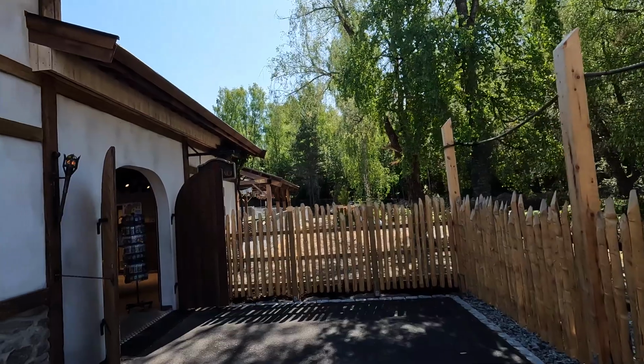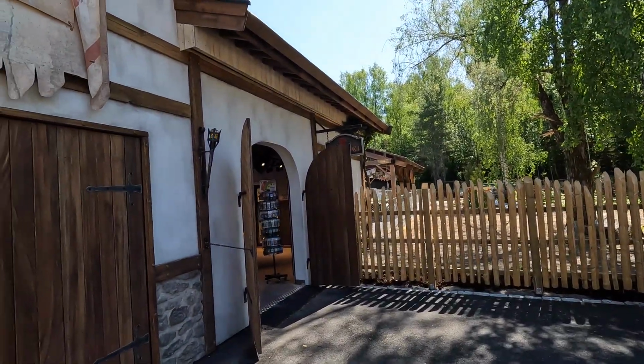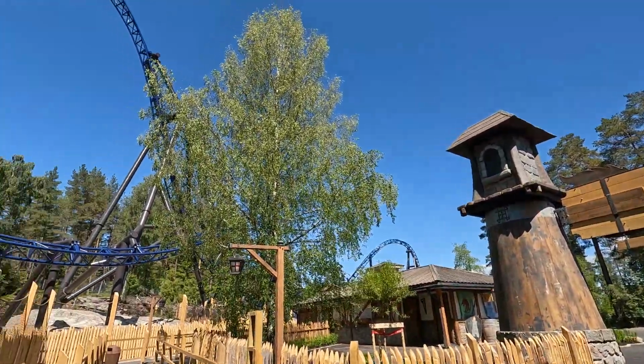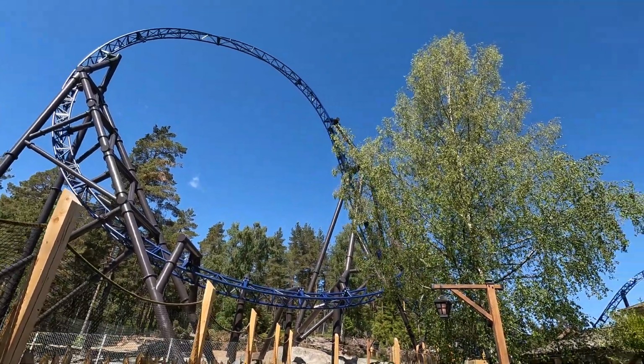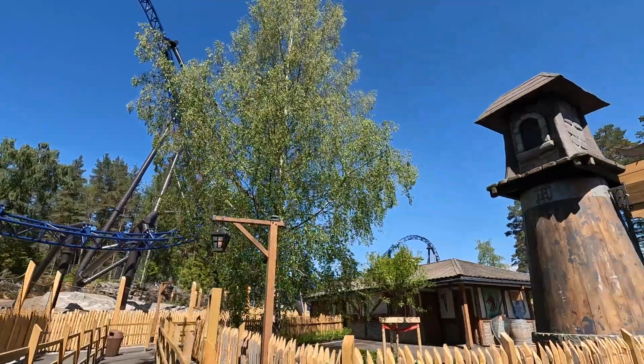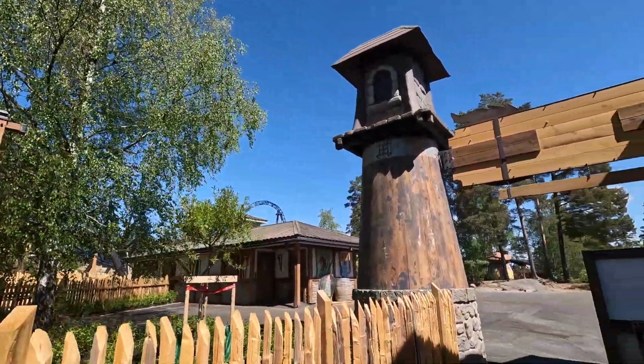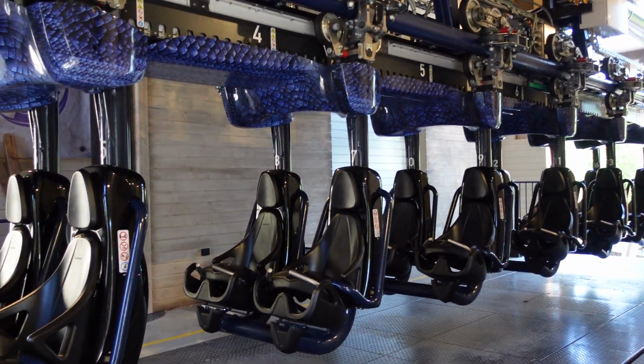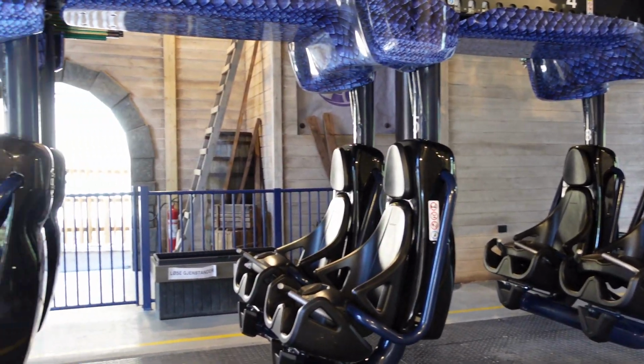And you will walk through the souvenir store in amusement park, normal amusement park manner. But again, you have a great view of Storm over here. And it's a very empty park since it's a press release and there's basically no one here, which is awesome for us. So guys, we had a fantastic day at Tusenfryd.